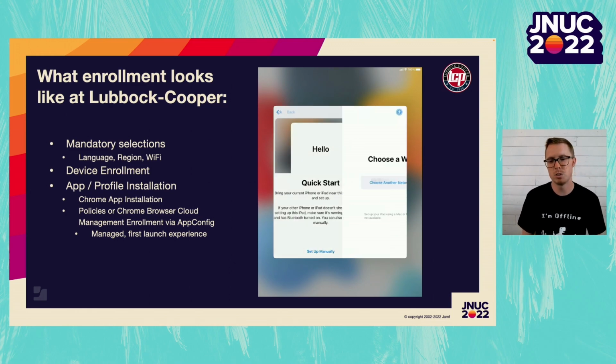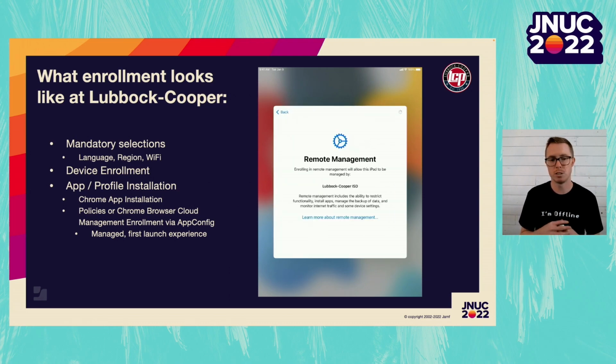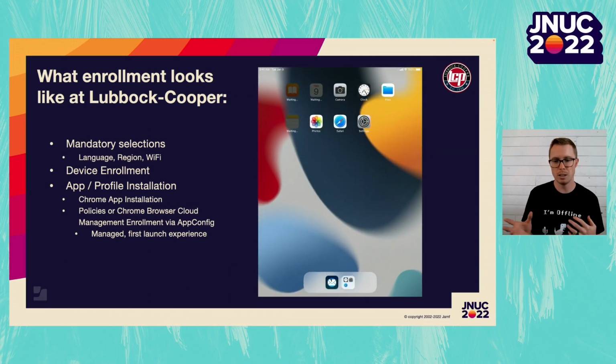And this is kind of just an example of how you can use it on an iPad. So this is what an enrollment could look like. As Alex mentioned, it could be a zero touch. It could also be that you deliver Chrome through self-service, however you want to do it. But just looking at zero touch, it goes through the mandatory selections like setup assistant, goes through the device enrollment. Again, you can customize that however you'd like. But then we have our base apps installed. And here in a minute, you're going to see that Chrome is actually installing.